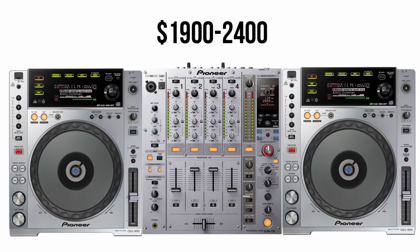Moving up from there, I would recommend a mid-level budget deck system of 2 Pioneer CDJ 850s. You can then partner these decks with a DJM 750. This will give you a whole host of new features to play with that'll really be a step up from your CDJ 350s into a bigger, more full-featured platform. And once you've mastered that setup, you can look into something that's a little bit bigger and even more professional.